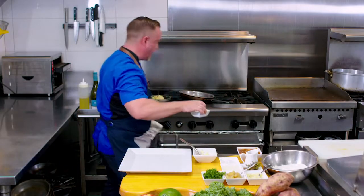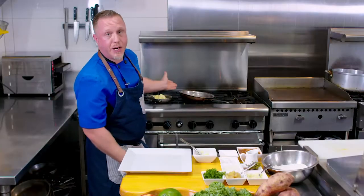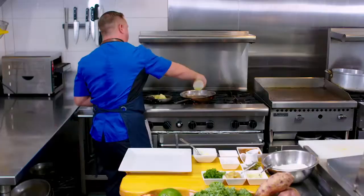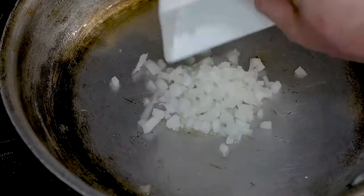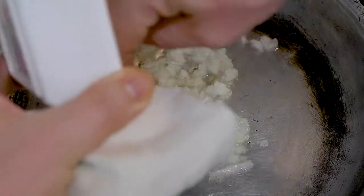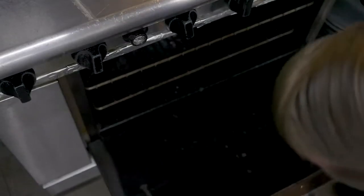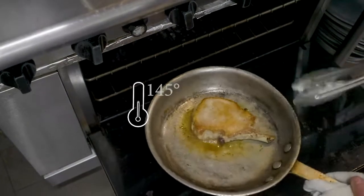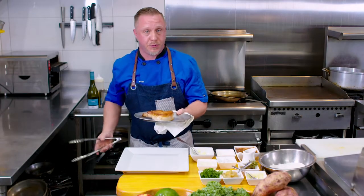I add a touch of heavy cream just to loosen up the sweet potato mash. While the sweet potato mash is loosening up, we can heat the other pan, a little bit of olive oil, a little bit of shallots, and a touch of garlic, of course. So let's check on the pork chop. We like to rest for about 5.